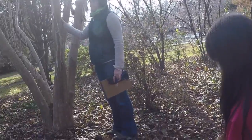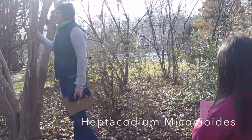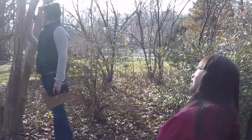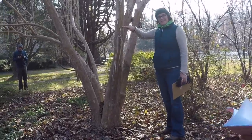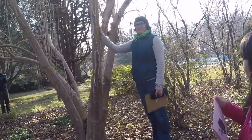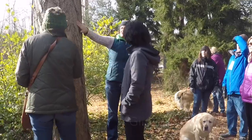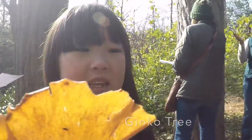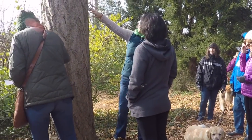So here we have Heptacodium miconioides, H-E-P-T, Heptacodium. This is called Seven Sons flower, or Seven Sons tree. So you can see here the bark actually exfoliates in long vertical strips. Some people might think it looks shaggy or messy or unkempt, but other people might call that interesting. If not exfoliating, you might have ridges and furrows. Ridges are the raised part and furrows are the depressed part, right? And those can have different colors, different textures, and different shapes. And so we identify bark that way.